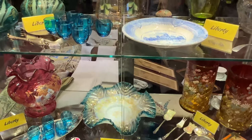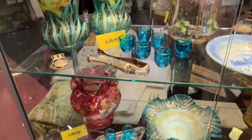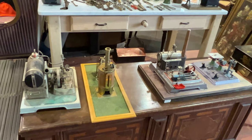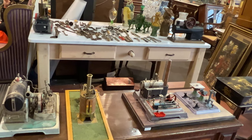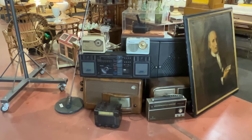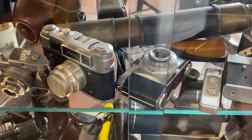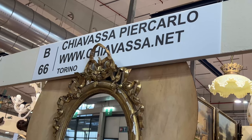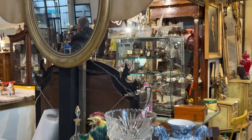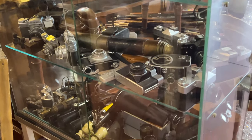Lots of great things here. Liberty style, which is Italian Art Nouveau. This is the best booth. They're from Torino. These are all old radios, more old radios, and they have a great selection of telescopes. So for sure, we'll have to be visiting this in the future to their actual shop, since Francesco couldn't be at the show. Look at this cute little house. But that's their name. They have great, great things. So I bet we'll be visiting them in the not too far future.